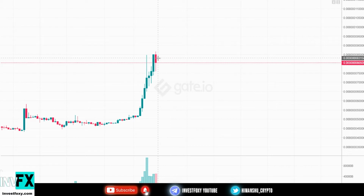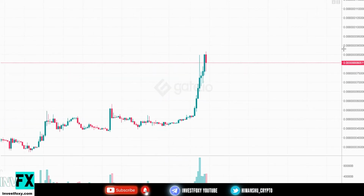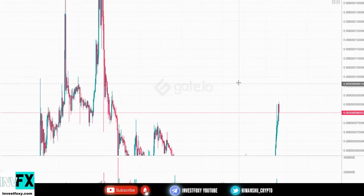We can expect tomorrow maybe not too good, maybe a kind of sideways trend, but after tomorrow or the day after tomorrow, I think Saitama is literally going to do hundreds of percent in a single day because of the huge catalyst that's coming up next, which is the Saitama wallet, Saitamask.